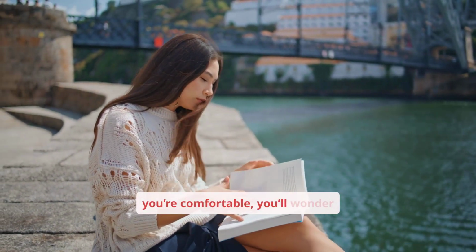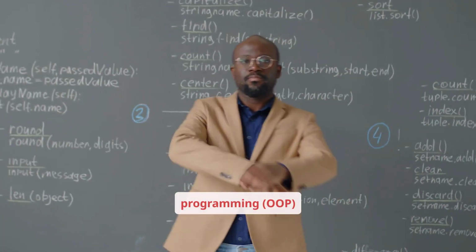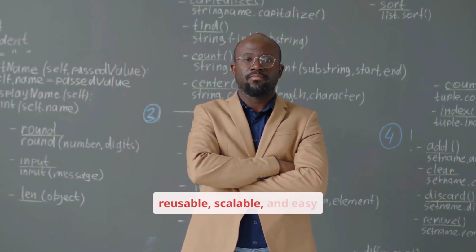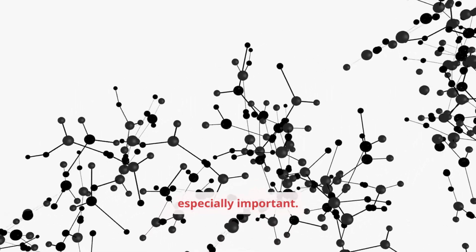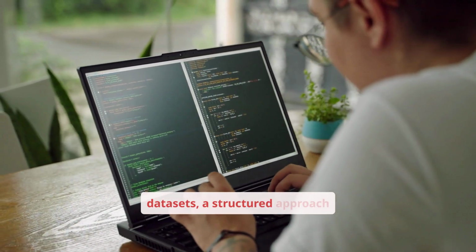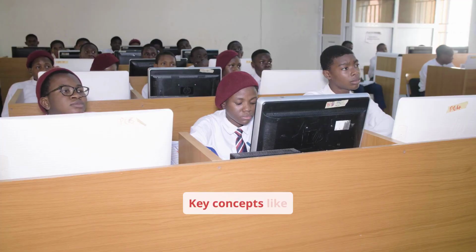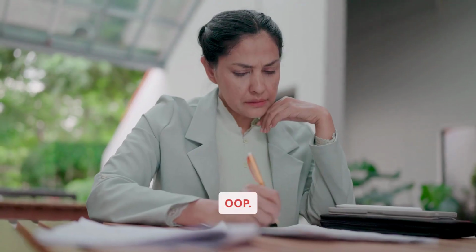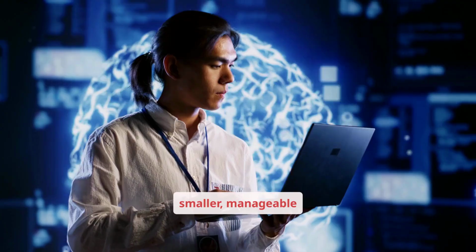Once you're comfortable, you'll wonder how you ever managed without it. Object-oriented programming, OOP, is all about organizing your code in a way that's reusable, scalable, and easy to understand. For AI, this is especially important. When you're building complex models or working with large data sets, a structured approach can save you hours, if not days, of debugging. Key concepts like classes, inheritance, and methods are the building blocks of OOP. They allow you to break down large problems into smaller, manageable pieces.